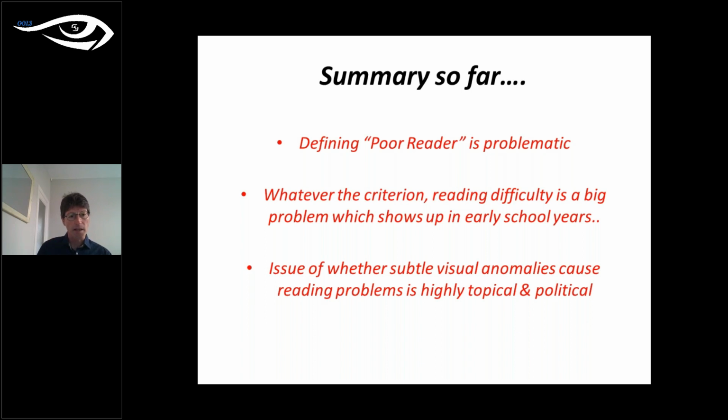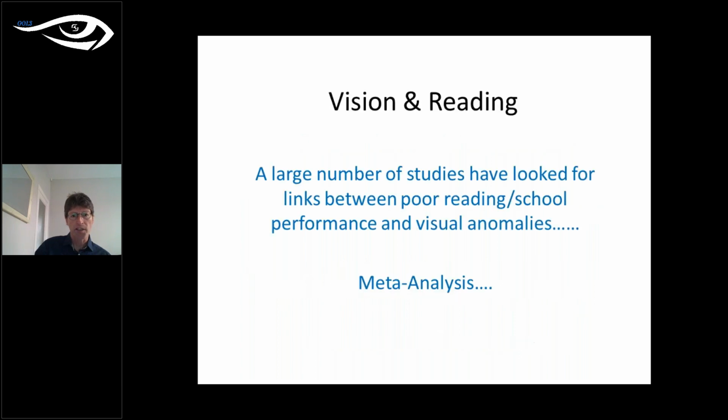Whether or not subtle visual anomalies could be the cause of poor reading, there's a large and prevailing view amongst many political bodies and representative bodies for ophthalmologists in the United States, for ophthalmologists in the UK. Also, within the UK as well, there would be a similar feeling that subtle visual anomalies are not the cause of reading difficulties amongst children in school. Let's have a little look at what the literature says.